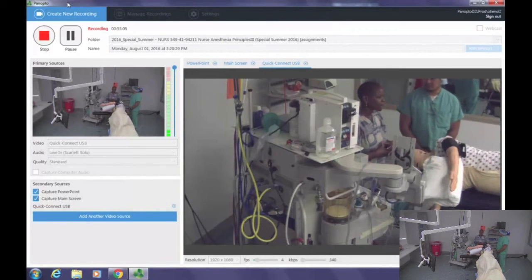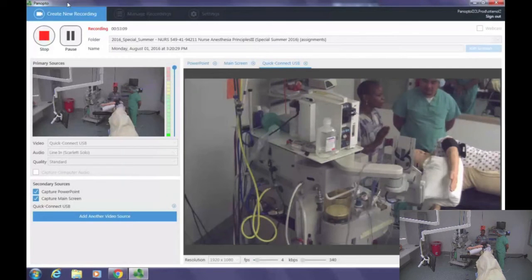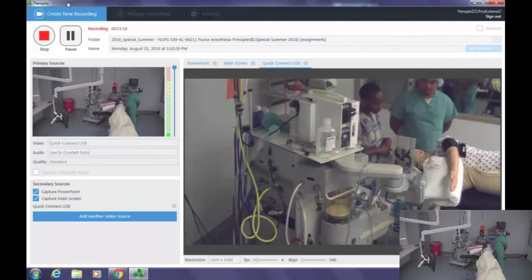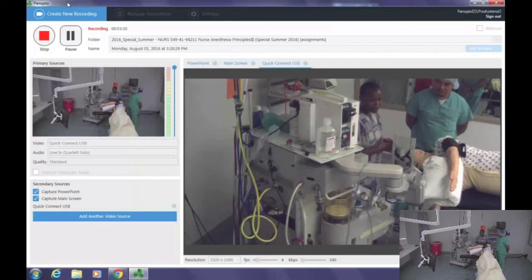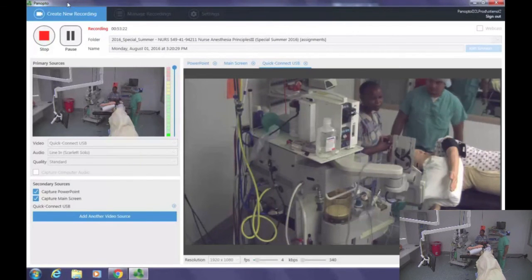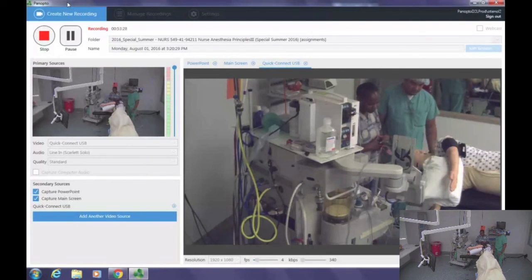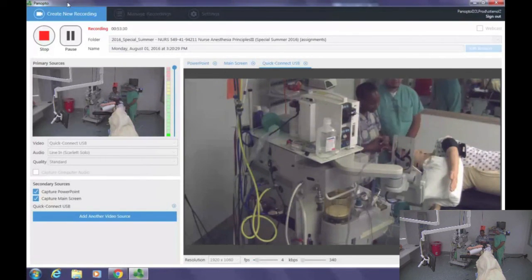And for the one lung ventilation, we have to be vigilant in terms of keeping the ventilatory parameters within the evidence-based level. Okay. All right.